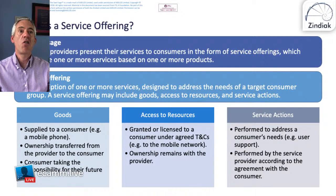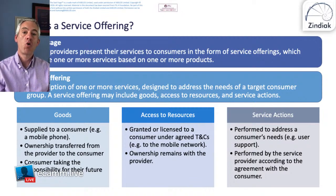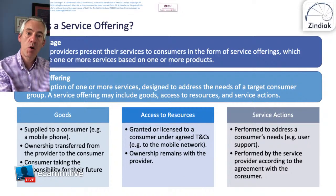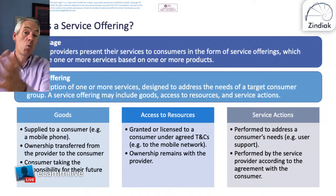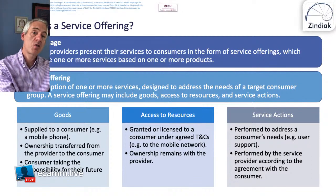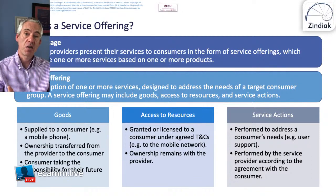So, a service offering. Again, service providers present their services to consumers in the form of service offerings, which describe one or more services based on one or more products. So we might have a CRM product, an ERP product, an email product, a remote working product. They can all be products, and then different service offerings.